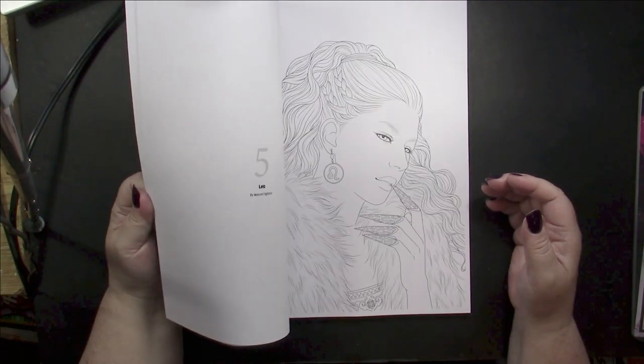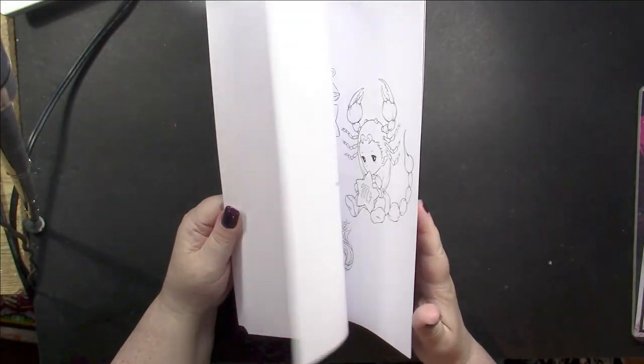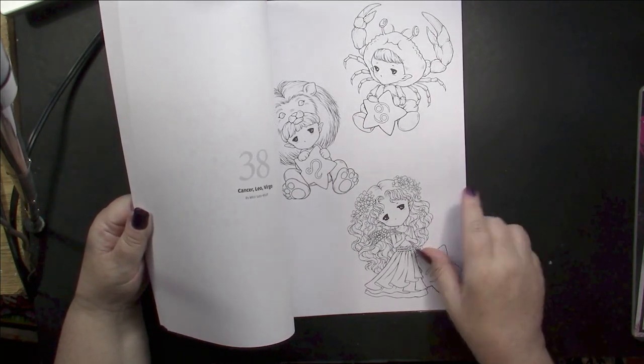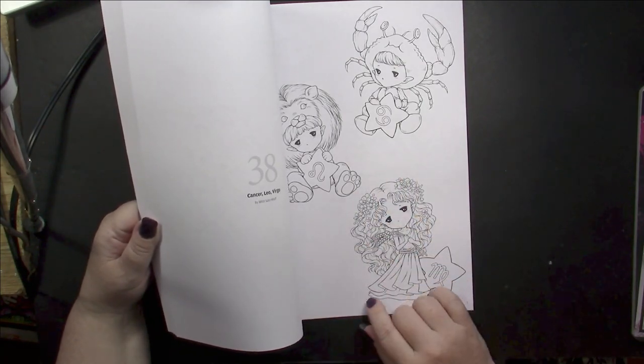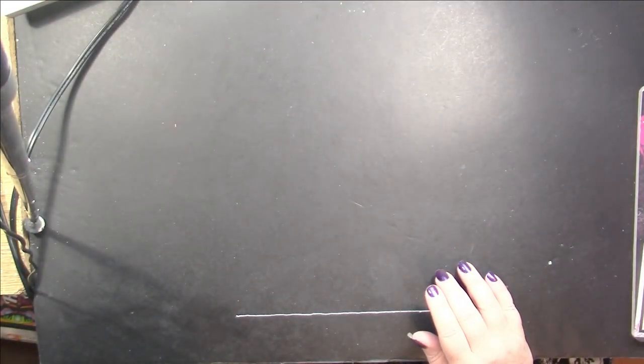What are these little ones at the front? Oh no, I guess it was the back. Who did those ones? And these are by Mitzi Sato Wiuf. Never heard of her either. She's got three little tiny ones on the page. So that's a good book. Just going to put these on my table.